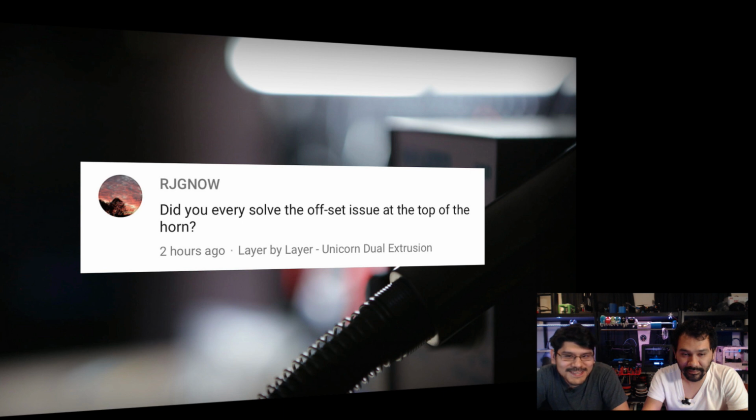Next question is from RJ again. What's up, man? Did you ever solve the offset issue at the top of the horn? This is on the unicorn horn when I did dual extrusion unicorn horn. Yeah, so if you looked at the top, there was like a little bit of an offset thing. So what I did actually to smooth that out is I used Meshmixer. I brought in Meshmixer, and with 2 clicks on the smooth brush, I actually smoothed it out.